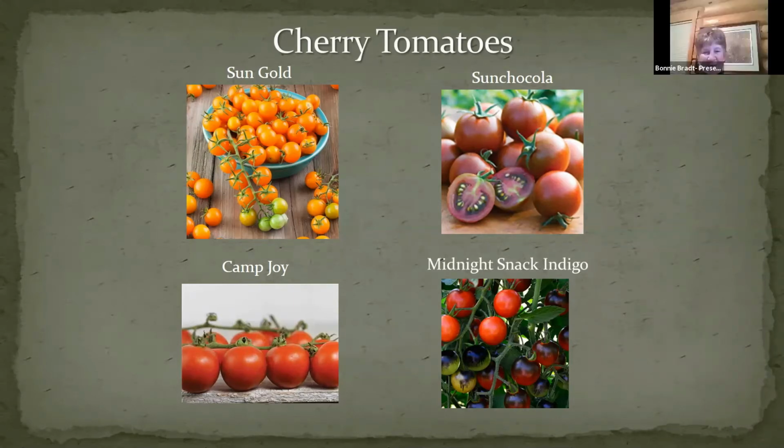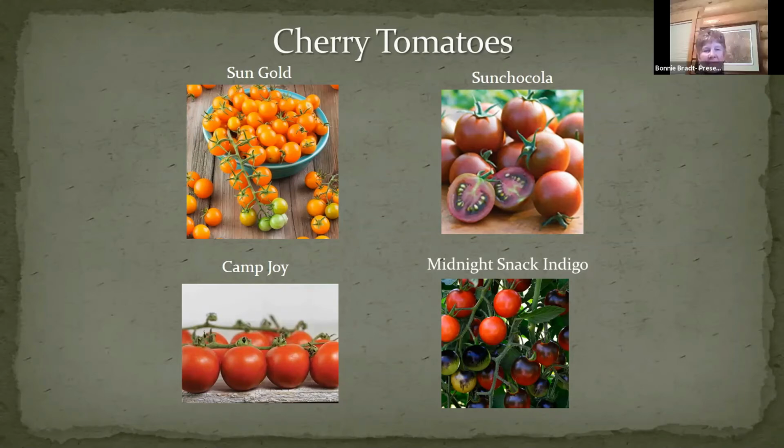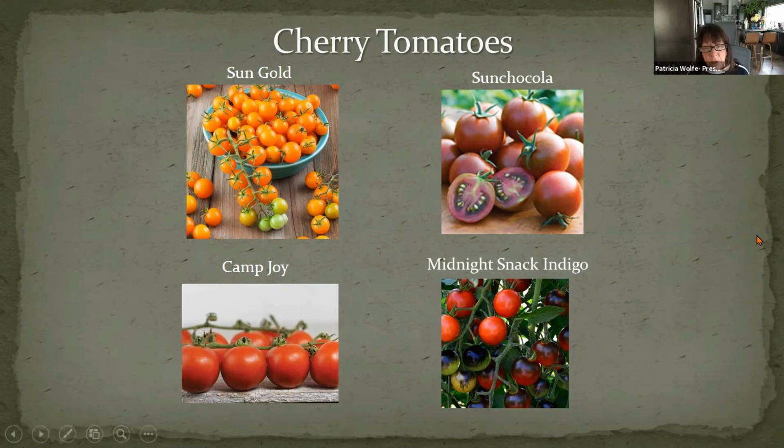They do crack easily. So don't let them get overripe at all. And even if they crack, they're still delicious. Sun Chocola, we started growing maybe, I want to say 3 years ago, and it's a wonderful tomato. It's my second favorite. It's not the sweet flavor.